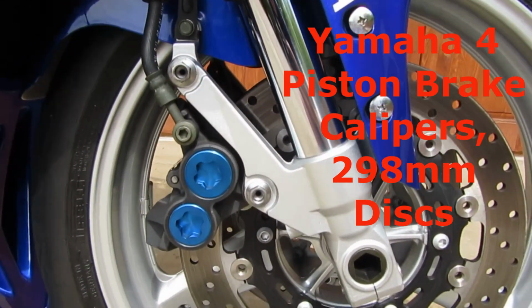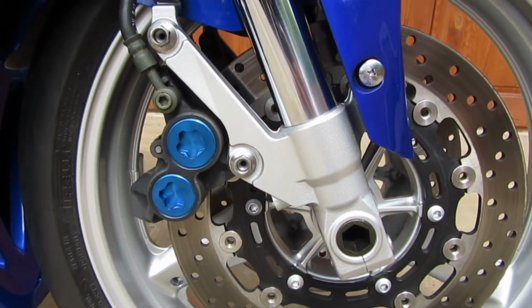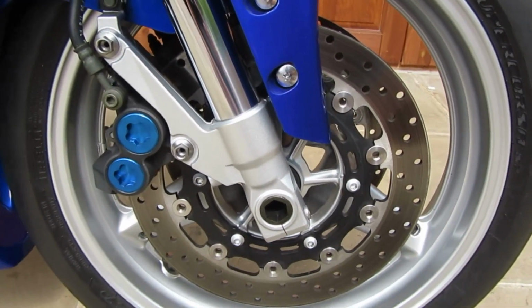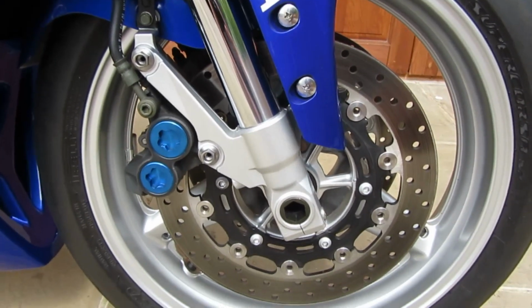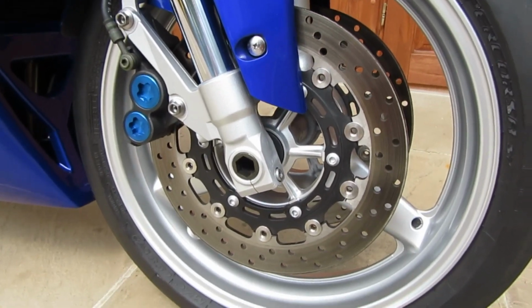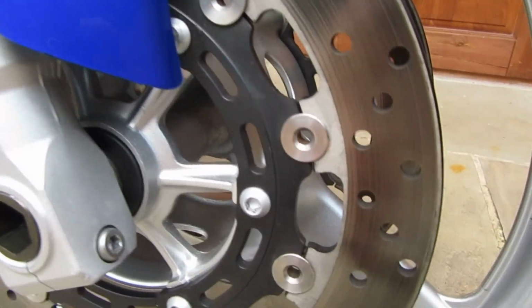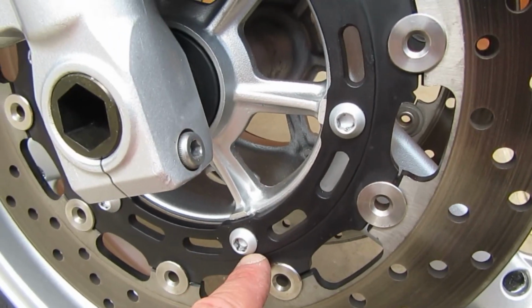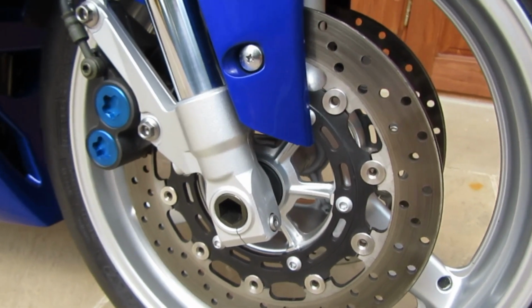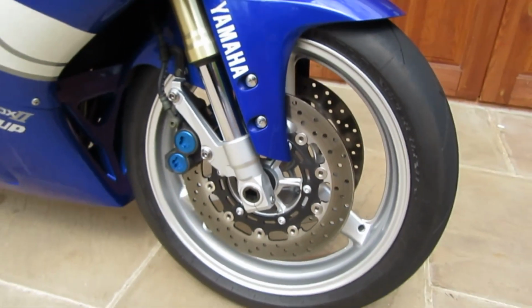As you can see, we've got the 4-pot brake calipers there. Of course 1998 was some time before radial mounted brake calipers reached mainstream production motorcycles, but I have to say, having ridden this bike just this morning, there's absolutely nothing wrong with the brakes. Stops on a sixpence, and everything is completely standard on this bike. As you can see, we've still got the original Yamaha brake disc bolts, and they're very often replaced with stainless steel bolts from Pro Bolt and various other aftermarket suppliers.